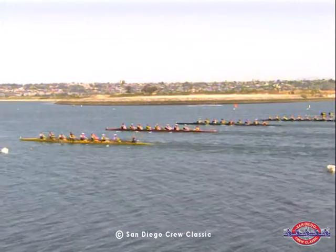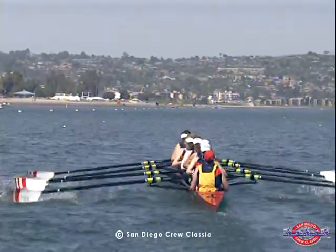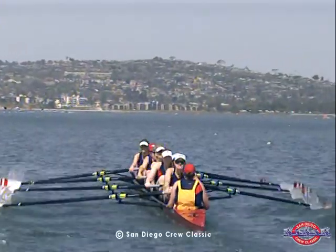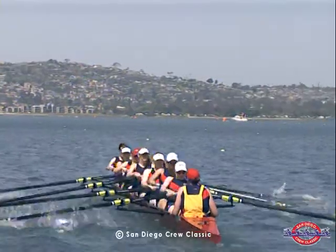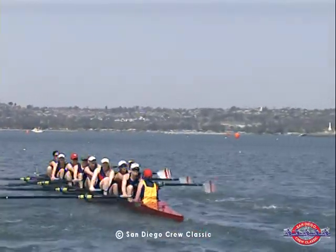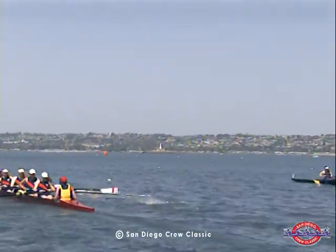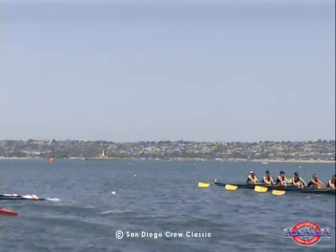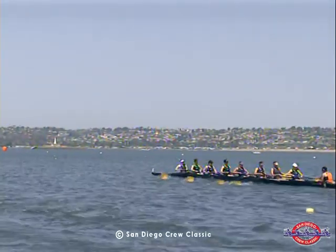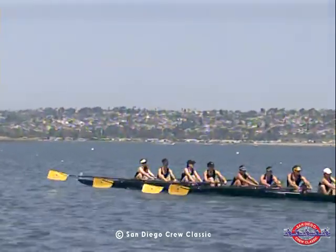They're very even out of the start. We have lane 3 with University of California Irvine taking a slight lead at the start, followed closely by lane 2 with St. Mary's alumni, and then lane 1 with University of California Davis, and lane 4 with the University of California San Diego A team, just neck and neck. And they are followed very, very closely by the San Diego State University alumni in lane 5.